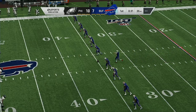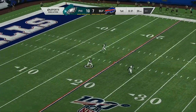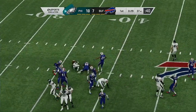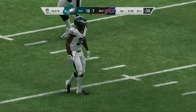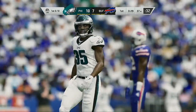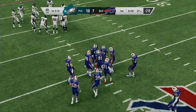Hauschka now to send this one away following the score. It's a short kick taken near the 18. And they're going to wind up with pretty good starting field position as they get it up past the 35. Here's the Philadelphia offensive unit now as they head out to take over possession. And fortunate to get points on the board last time. They had to hit a really long field goal to do so.